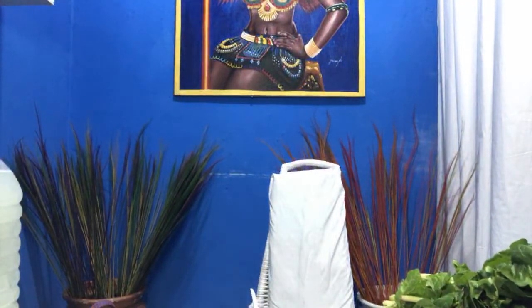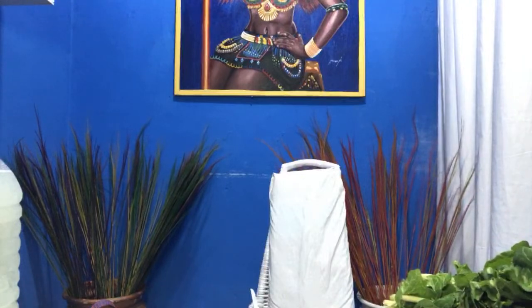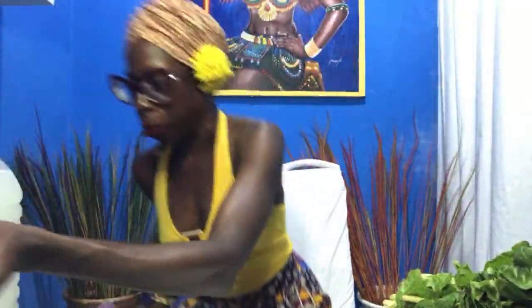I should just get my bucket right now and put everything in, so you can really see. Let's go get the bucket, because it makes it all nice. Oh, that basil smells heavenly. All right, we like to get our little tub. All right, palm wine, don't explode.